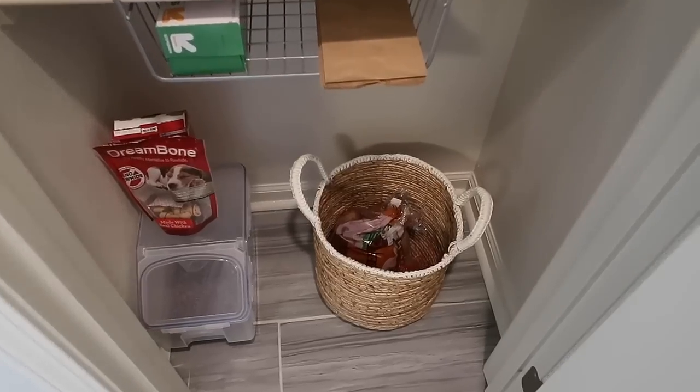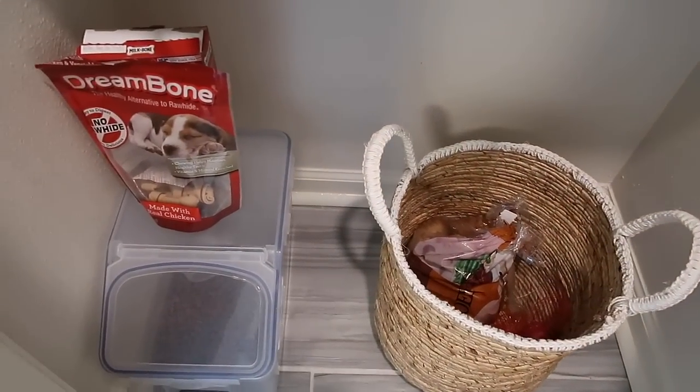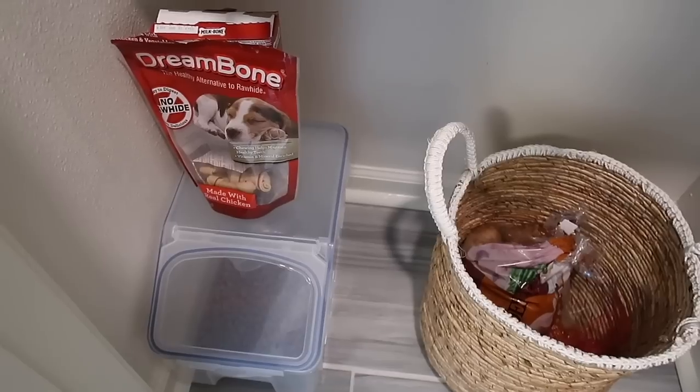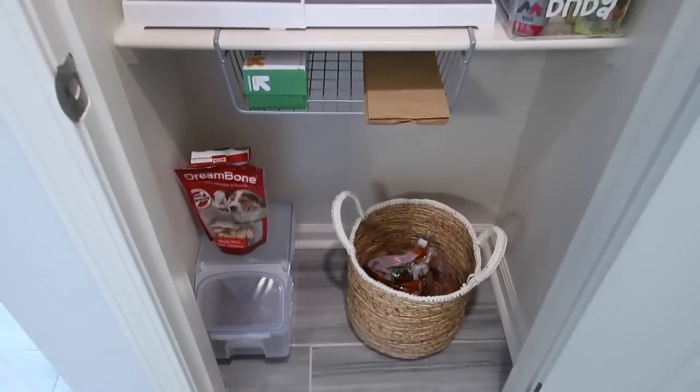Okay, for the bottom of the pantry, I just use this one for all of our potatoes, and I'll put my onions in there too when we have them, but we don't have any right now. And then over here we have Opie's dog food, his dog bones, and his milk bones. So that's gonna work out great.